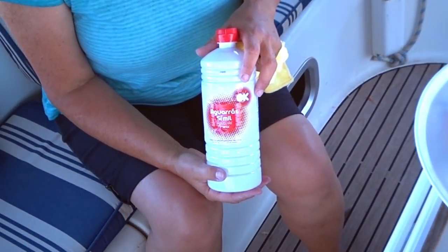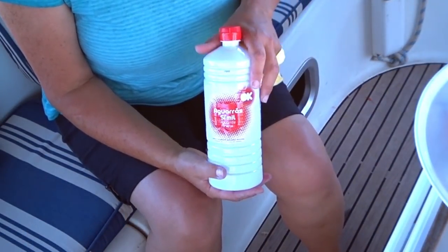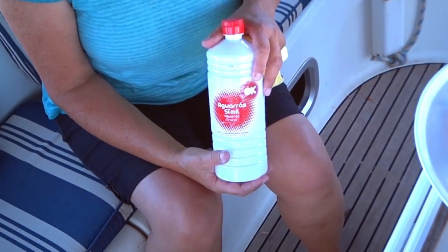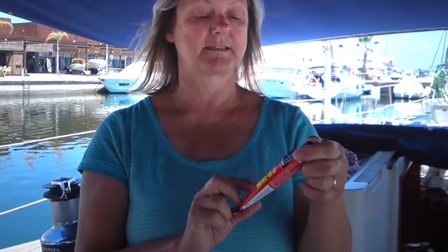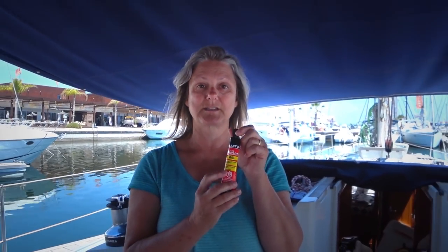So the first job is to wipe the old reflective strips clean. I'm using white spirits to clean the original reflective strips that I'm leaving on the life buoys so that the glue sticks really well. And I've got some contact gel. This sets in 15 minutes and it's slightly flexible, and it's also good in water. So that's basically it. It's quite an easy job.